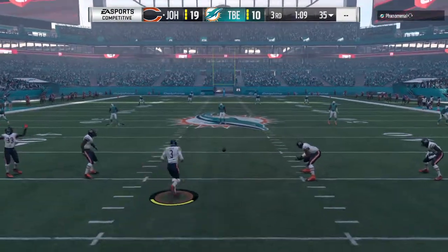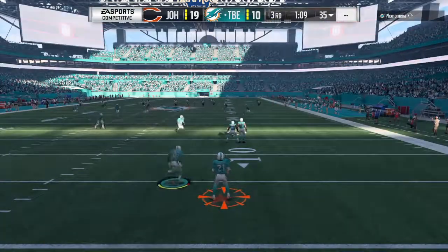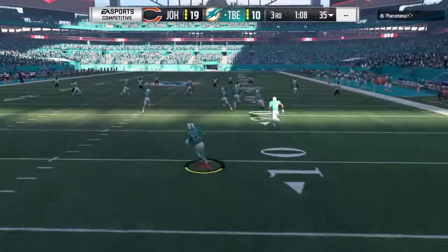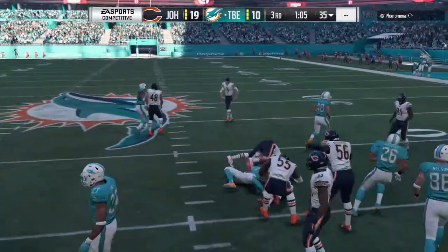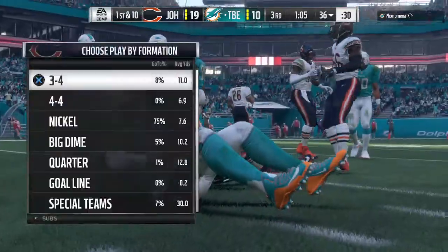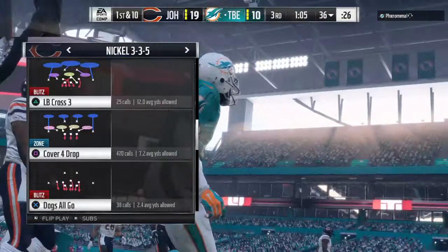Here's Hopkins now out to kick it away. This is taken at his 4. And out come the Dolphins now. And they're hoping to redo their efforts in the last drive when they got into the end zone.